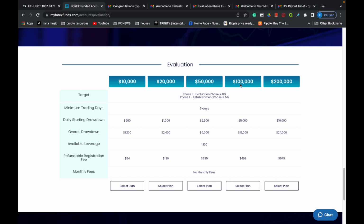They give you $100,000 with a 1-to-100 leverage that you can trade in the cryptocurrency and foreign exchange markets. Now, again, the cryptocurrency assets that you can trade with MyForexFunds are BTC, Dash, Ethereum, and Litecoin. If you're interested in trading on leveraged accounts on other brokers, like I said, I use CYPRX as well. I trade XRP on my leveraged account. You guys can go check them out as well, CYPRX.com. But this is my MyForexFunds, again, a prop firm challenge.